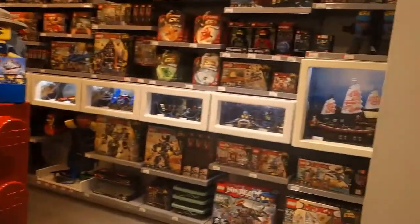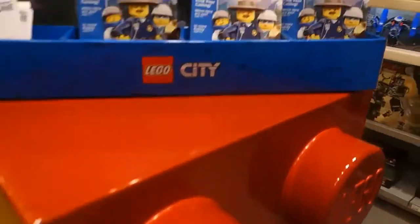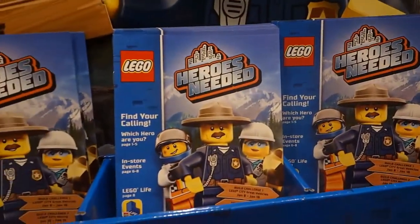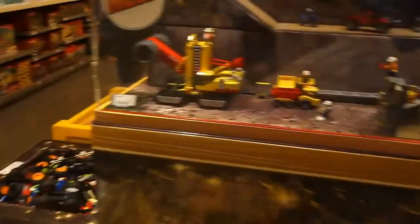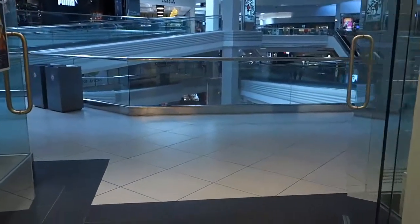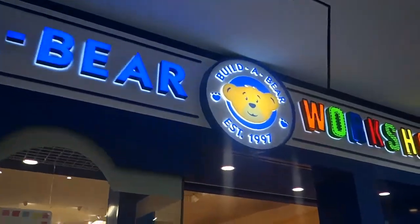Oh, this place isn't even that crowded. Here's Ninjago. Let's see, Lego Hero Needed. Oh, this is from Lego City. Here's also some more Lego City. Here's Duplo. I wish I could show you the rest, but I probably have to cut the scene out. Oh well. Next up, Build-A-Bear Workshop.